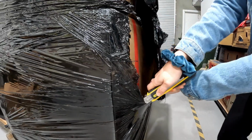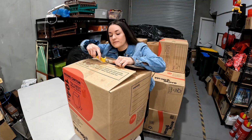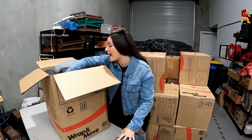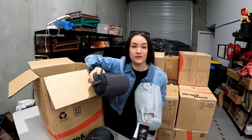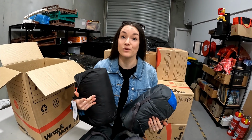Now, let's talk about the deal. Essentially here we have 8 pallets of brand new camping gear from brands like Merrell, Kathmandu, Scarpa, and MacPac. Let's crack this open. And they're packed full. In this box, we've got a mixture of sleeping bags. Whoa. We've got some stashable hiking jackets, and this is all brand new liquidation stock.